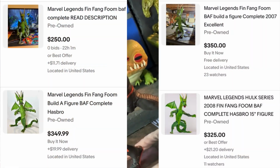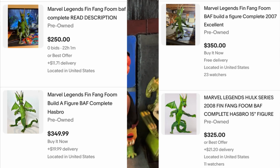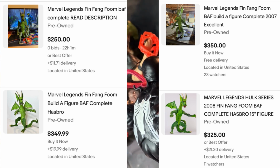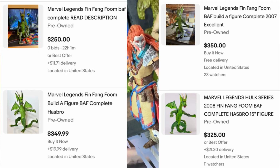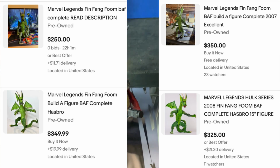And then finally, we have probably one of the most epic, most well-known Build-A-Figures of all time, and that is Fin Fang Foom, which was released, I think, all the way back in 2007. Can you even imagine? Can you picture a figure like this being released almost 20 years ago? It's absolutely insane. My tiny little T-Rex brain can't quite comprehend how that is possible.